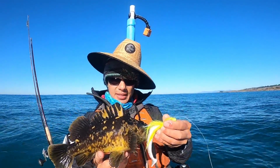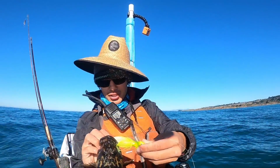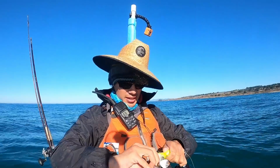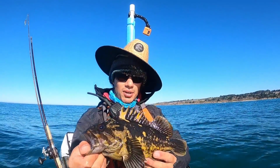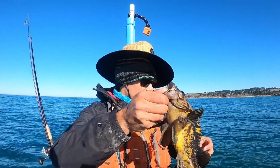I think this is a black and yellow rockfish. Pretty sure. Took the swim bait. I actually changed it up a little bit. I'll show you in a second, so I can get this guy unhooked. All right, there we go. Nice little black and yellow rockfish. You could keep this one, but I'm gonna let it go as well.